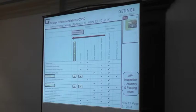Here, HPM 13, the UK guideline, states that in the washroom it's essential to have a view out to the window. The packing area is the same. So all the different areas have different information on whether it's recommended or not. That's quite a good guide.